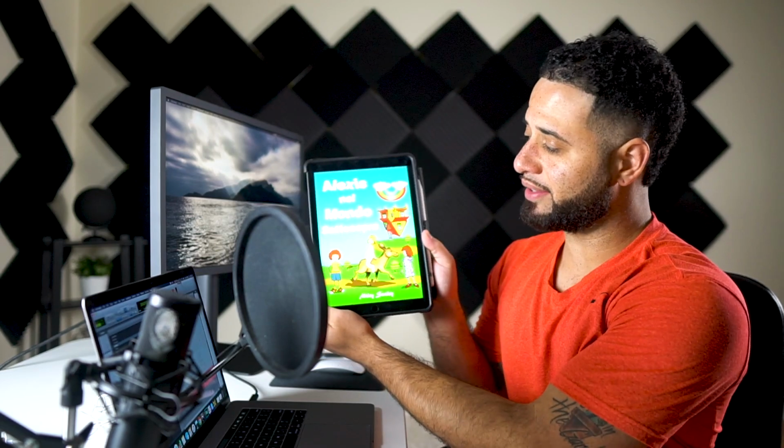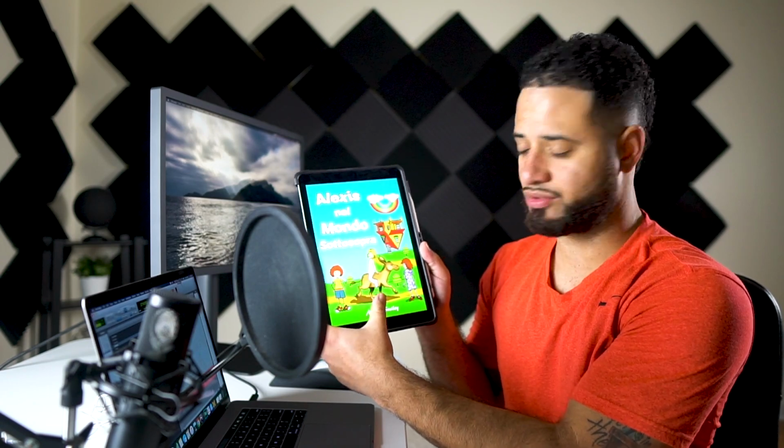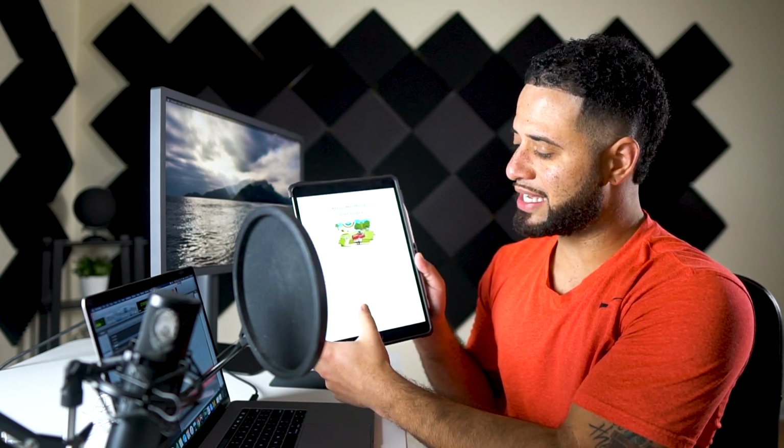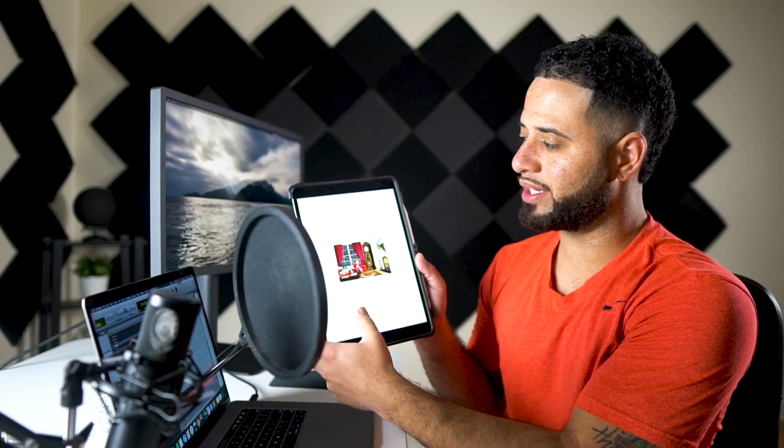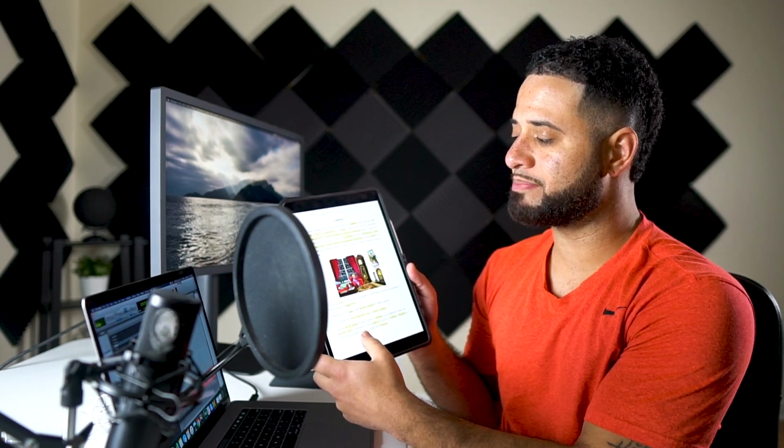Now, I do recommend starting out. Let me pull this back up. I recommend when you're starting a new language, starting very, very basic. Start with children's books when you're learning a new language. So you can just tell from the cover of this book that I'm reading in Italian, which let's say this was Spanish. Let's say I was learning Spanish from scratch. I would have a Spanish children's book. The reason why is because it's a lot easier vocabulary to learn. And not only that, but when you use children's books, a lot of the vocabulary used is vocabulary that is going to be used on a daily basis.